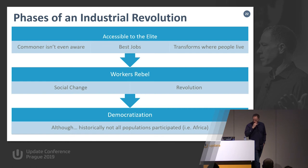There are three phases to the Industrial Revolution that we should be aware of. First of all, it's accessible to the elite, either those with money or those with knowledge. I presume that most of us in the room are members of that elite, as technologists at a minimum. We know about things. How many of you can go talk to people that are not in this industry and ask, what does AI stand for? Or ML.NET? Okay, forget ML, just start with machine learning. And we start to realize that we're amongst those elite, and we have the best jobs.